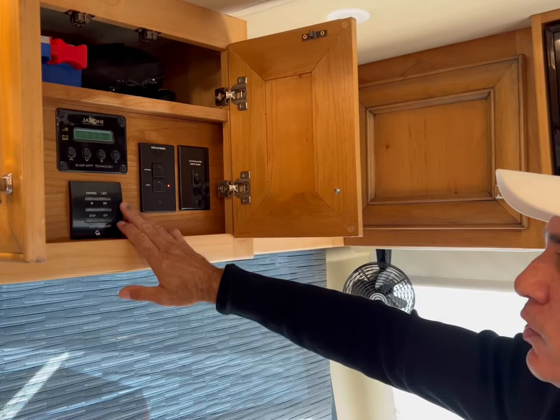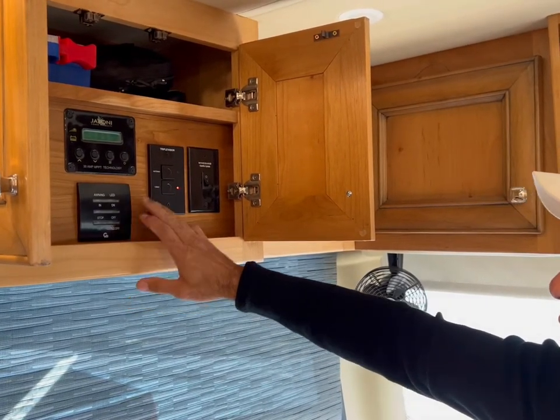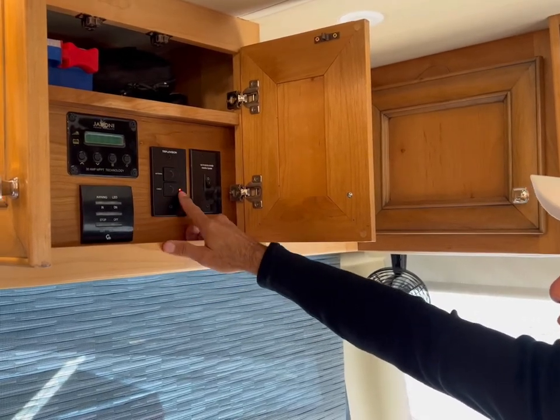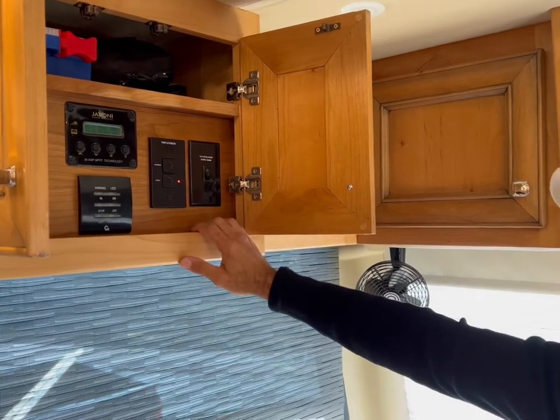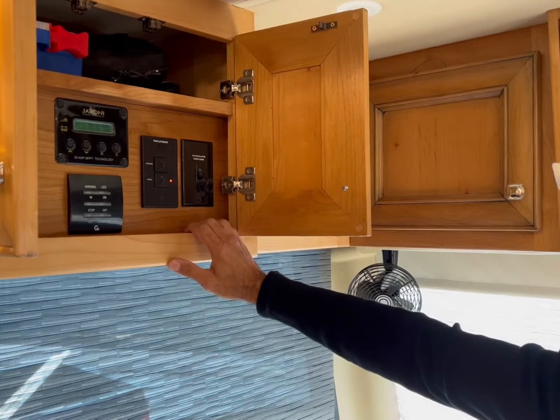This is where you control the awning outside and the lighting outside. This here, you can use either antenna or cable. Right now we're using cable, so you can see the light indicating the cable, and this is your winter guard. The satellite system, as you're traveling, you can watch TV while you're on the road.